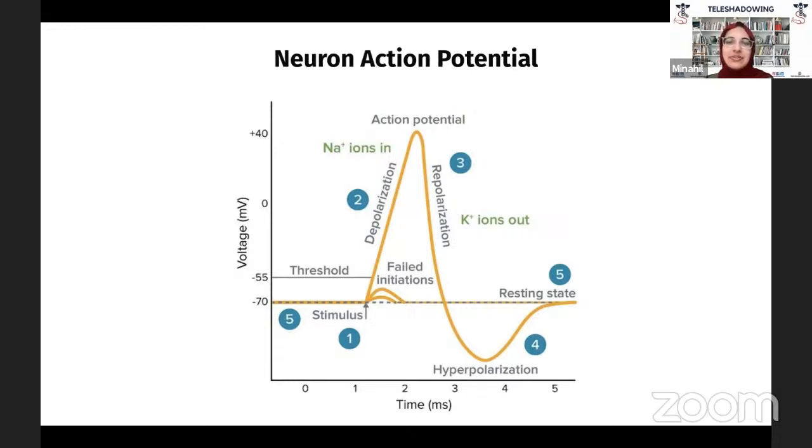Now to repolarize, the potassium ions leave. That causes repolarization to be much faster, and then that leads to a hyperpolarization, and then eventually we're restored to a resting state. That resting state happens after a brief refractory period, which is basically that little hump below the negative 70 line. That's called the refractory period.